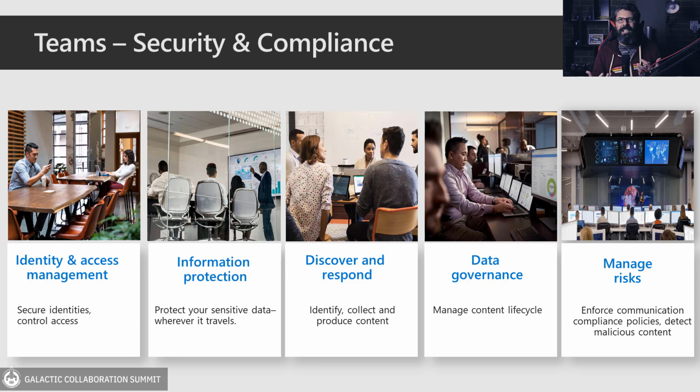What information protection means, because there's a much larger conversation around that. Also, I want to talk a little bit about data governance and how you manage risk when it comes to what actually happens inside of Teams. Because it's great that we say, well, when we move to our Office 365 tenant, naturally, Teams is available. It's switched on. When you say, give me an Office 365 tenant, it's on by default. So how do we manage all of the risks that is associated with that?